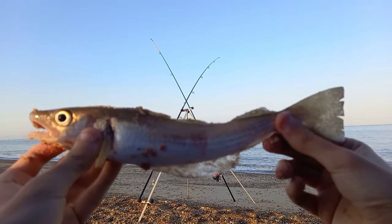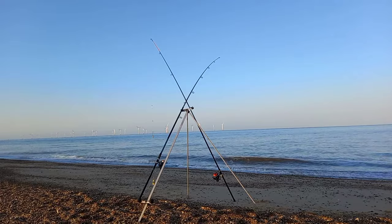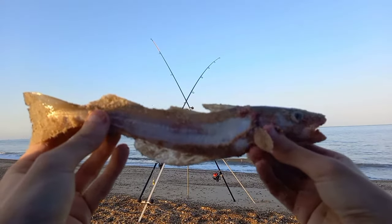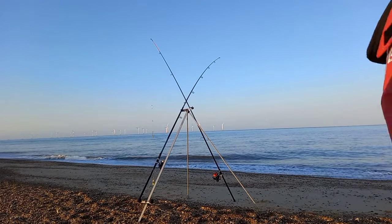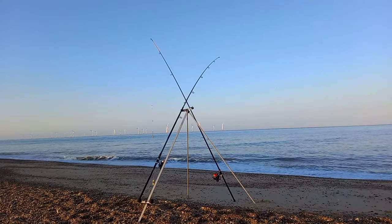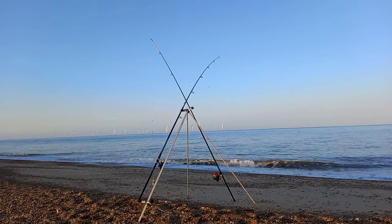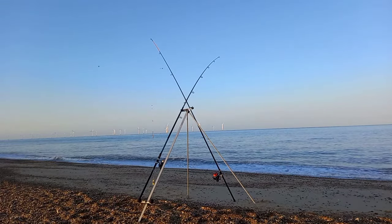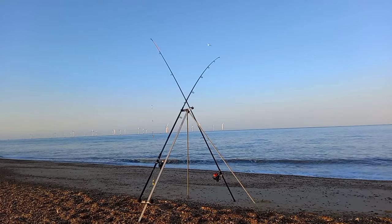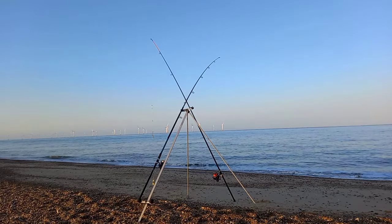Right, so I'll get him back in. There's a bit of a wriggler. There you go. Right, I'll get him back in, guys. But there you go, that's 2 fish so far. Well, there we go, guys. Hopefully you saw that fish alright. Hopefully the screen weren't too shaded, but hopefully you got to see it alright. So that's 2 fish so far.